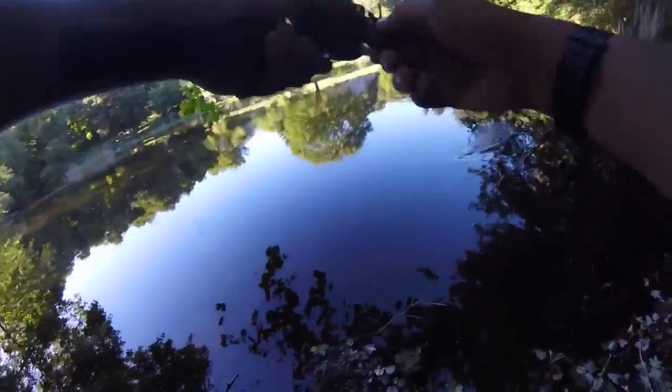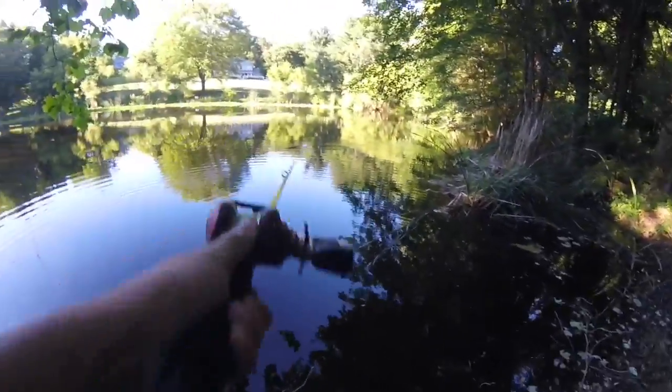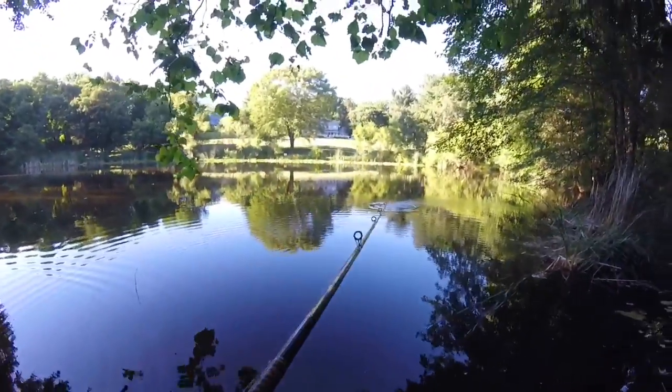I was reeling it up. I was like literally reeling it up. There he is. I was reeling it up and he came up inside the cover. Came up from under that cover, I guess. But first one on the jig for today.